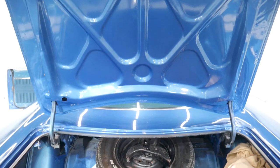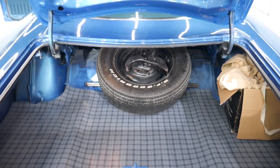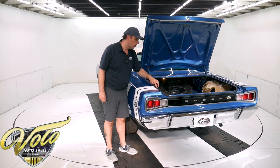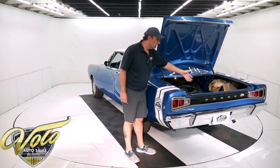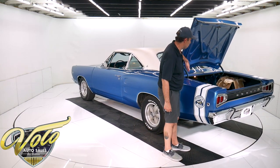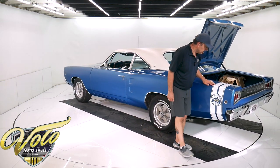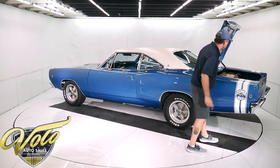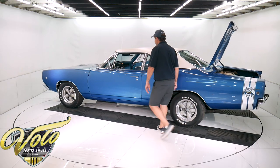It's not new, but it does have a jack and it has a spare. There's a new car cover in a box. The trunk mat was replaced. The weather strip was replaced. The blue that's sprayed in here is just kind of a dull blue, but under the trunk lid and the jam is glossy. It also originally came with the white bumblebee stripe that's all decoded on the fender tag.